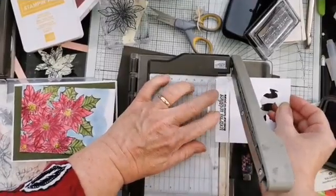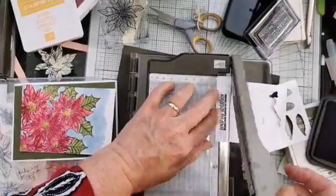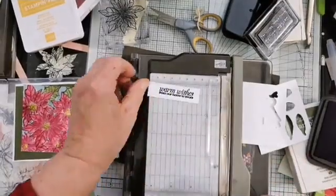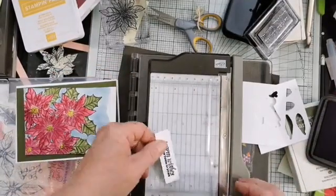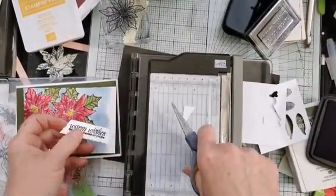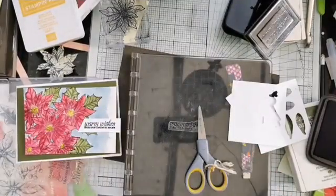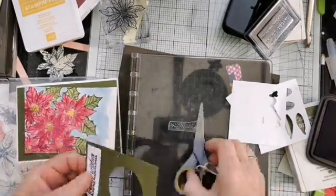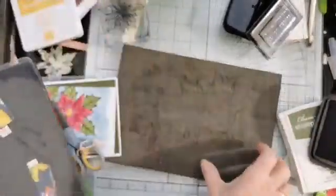Let's just trim that down, to have it coming from that side. I'm just going to snip that across there. Let's find a little bit of Mossy Meadow to stick that onto. Just going to move these out of the way.